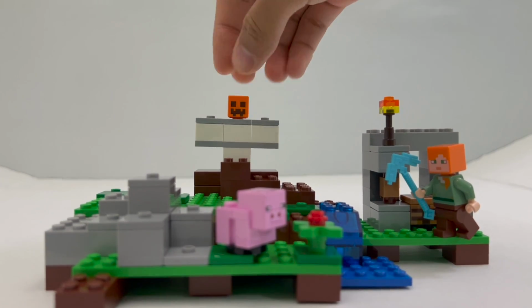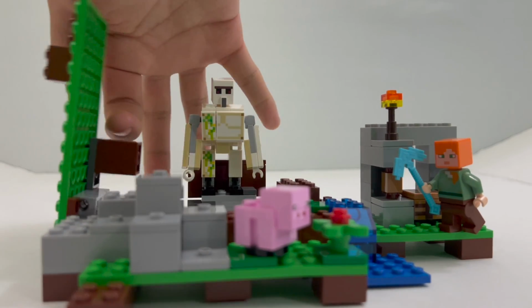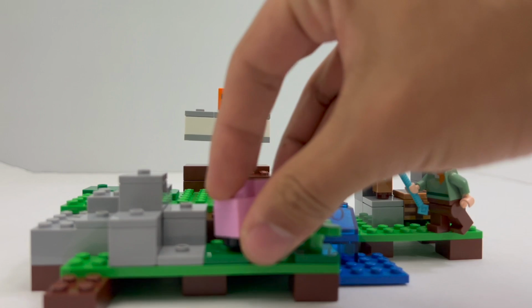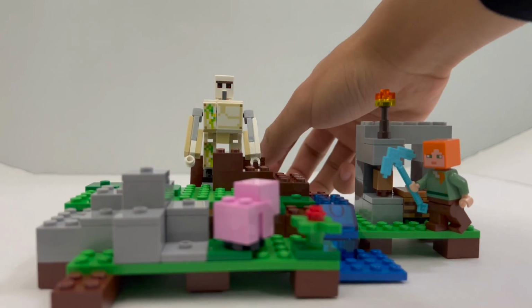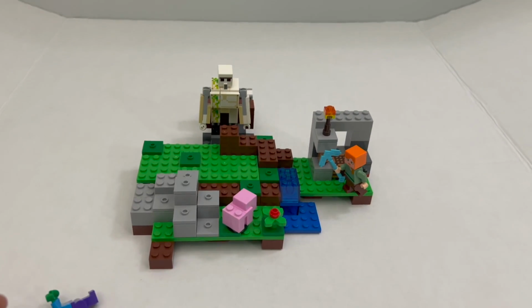So for play experiences, you can put the pumpkin on and pop it open, and there you go, the Iron Golem is revealed. Let's try that one more time with a little bit more of a gentle movement here. So you can see again, taking the pumpkin off, putting it on the iron blocks, and voila, you can see the Iron Golem has been revealed. So a very fun play feature for a set like this.